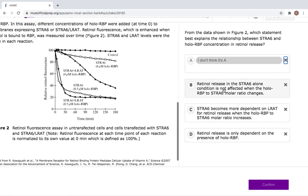Okay, retinal release in the STRA6 alone condition is not affected when the hollow RBP to STRA6 molar ratio changes. No, this is totally wrong. Why is this wrong? Look, high molar concentration, low molar concentration. You're telling me this is not affected? Look, this is very affected. Look how high this is and look how low this is.